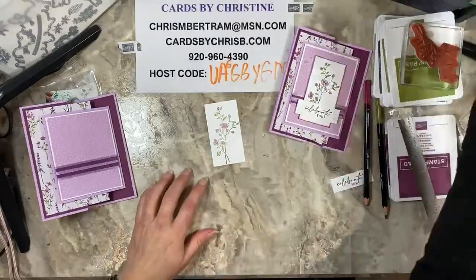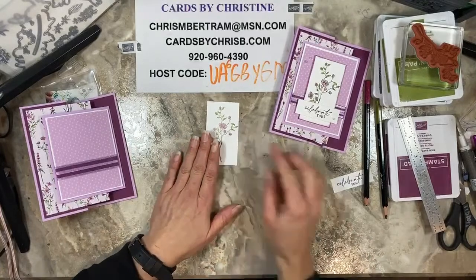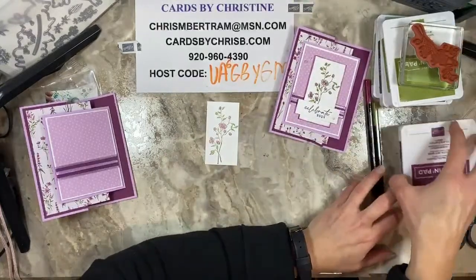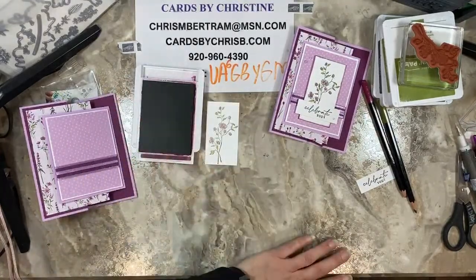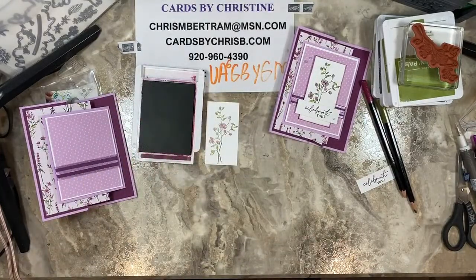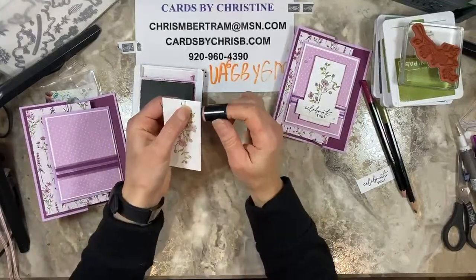All right, I just stellaed them a little bit to blend it. And the other thing that we need to do on this is to do a little bit of this ink on the edges here. So let me grab a little sponge dauber. We're going to use that. I think I have one right here. So we're going to use a little dauber to add some ink around the edges.